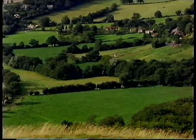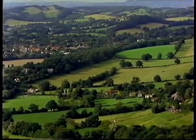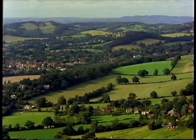The rolling Malvern Hills are about as English as you can get, and they provided the inspiration for that most English of composers, Edward Elgar.